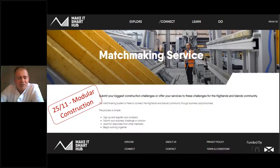And we invite you to sign up for that, giving us what your challenge is. Equally, you could be a company with a solution or a service that could help these challenges. And we invite organisations outside of the Highlands and Islands to participate in that as well. The first of these will be on modular construction, and there will be a webinar to launch this planned for the 25th of November. So please sign up for that, which I think will be available either later today or later this week. But I encourage you to sign up for that webinar, which will launch the matchmaking service.